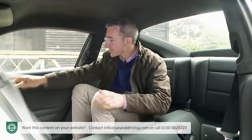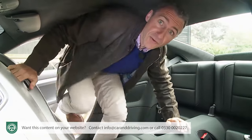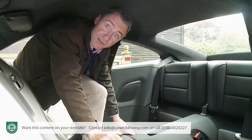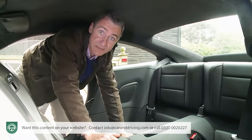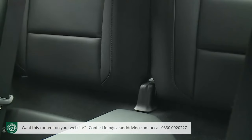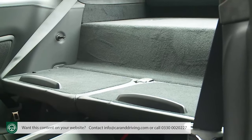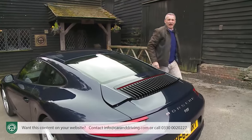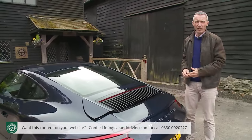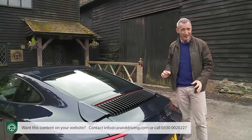Much of the time, of course, you'll probably be using these rear pews purely as a stowage point for briefcases or designer shopping bags, some of which might fit in behind the backrests, where there's a 150-litre compartment. Fold the backrest forward and you have a total of 260 litres of room to use. Which is important given that, as with any supercar, trunk space is at a bit of a premium.